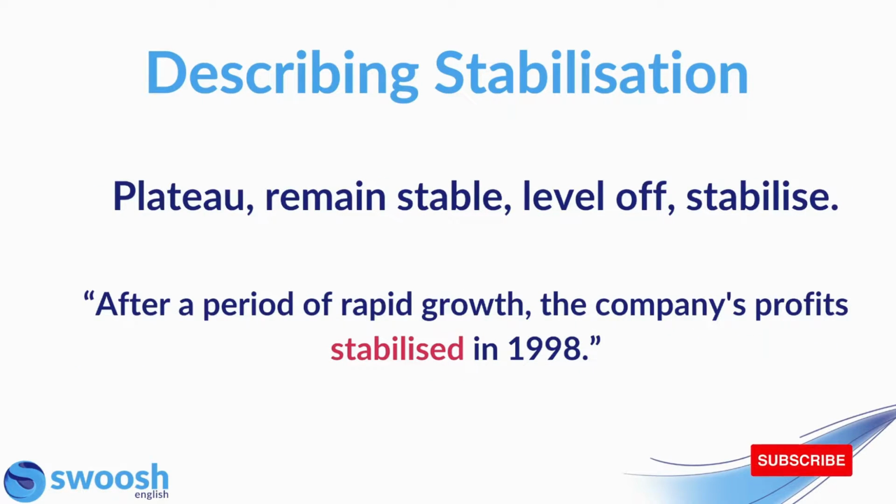Describing stabilization, so when something flattens off or plateaus, you could say: we have plateau, remain stable, level off, and of course stabilize. So you can see in the example here, we've used stabilize, the verb. After a period of rapid growth, the company's profits stabilized. Or if you wanted to use the word plateau, you would say reached a plateau. Okay, so there are some different ways of describing stabilization.